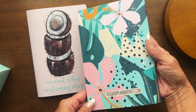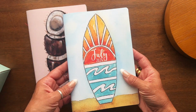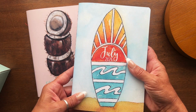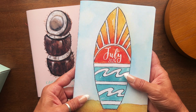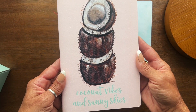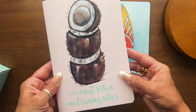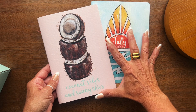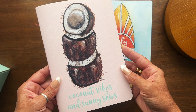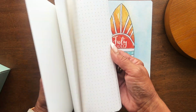I did Hawaiian backdrop flowers for the back of this that really coordinated well with the front. And I love it, and I hope that you guys do too. It's just summer, the epitome of summer. And then my coconuts. I'm in love with my coconuts. I think it's just perfect and cute, beautifully themed together. Coconut vibes and sunny skies is the quote I wanted on it for your journal.